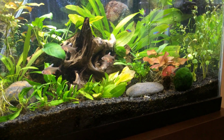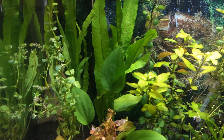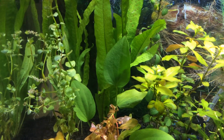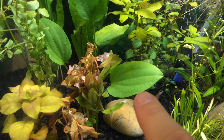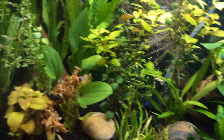So let's see, what else did I buy? You can see those rounder leaves, like right there. Those were supposed to be some kind of swords. I think they may have been mislabeled. One sticker said swords, another sticker said Anubias, so I'm not really sure. Maybe someone can write in the comments what they think that is. Let me see, that leaf right there. One sticker said a sword, another one said Anubias. I really don't know. What else do I got going on?